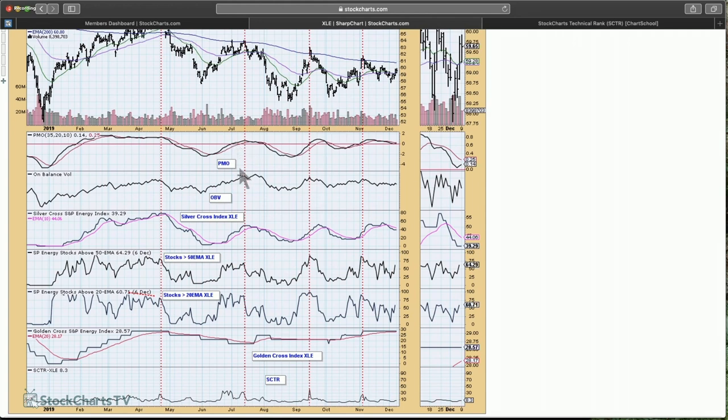Now, all of the various indicators we have added onto this chart, I think, are fabulous. Of course, we have our PMO and OBV, which we always put on our daily charts. And then we've added the indicators. So we have that new Silver Cross Index and the new Golden Cross Index. And of course, the Silver Cross Index measures all the components, in this case, XLE, and determines how many of them are on intermediate term trend model buy signals. And that means that the 20-day EMAs are above the 50-day EMAs.